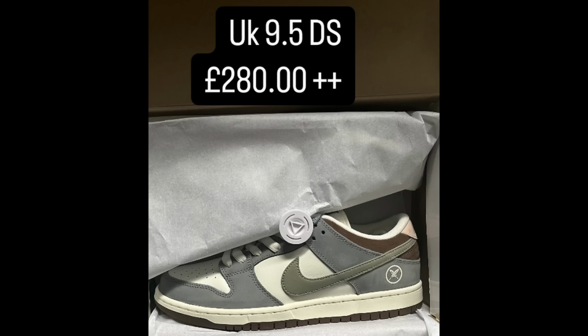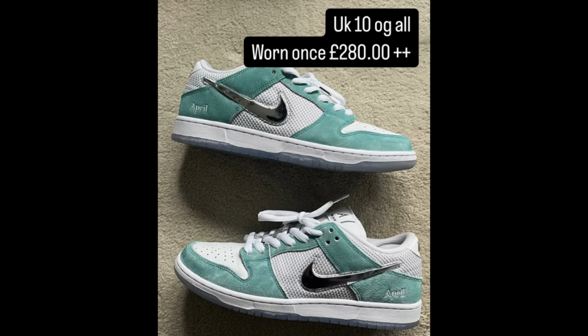I sold a couple of pairs of the Yuto Horigome SBs. I actually bought a whole bunch of these last year because I loved the model so much and I thought they might be a half decent investment, but they didn't really end up being that for me, and so I ended up just getting my money back out of these. I sold a couple of pairs of these for £280 a piece. Also sold the April SBs for £280, and you're probably noticing a bit of a theme at this point.